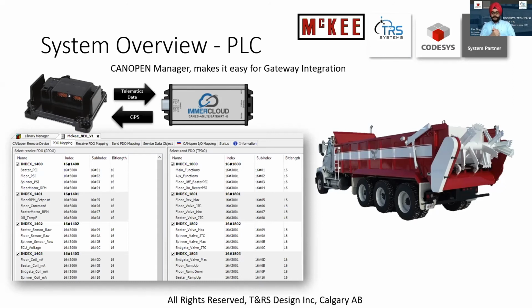Really appreciate it. So as Curtis mentioned, we've got our gateway running CodeSys 3.5 as well. The beauty of that is all you have to do to integrate to another CodeSys-based PLC is bring in the EDS file for the gateway to your device and start talking to the cloud. Now, that's what we're doing here, but I just wanted to take an opportunity to also leverage the other advantages. So yes, the data makes it to the cloud.